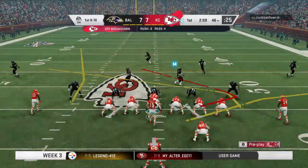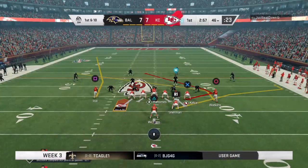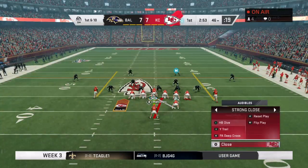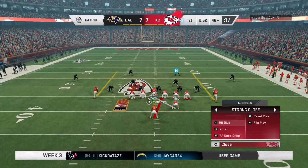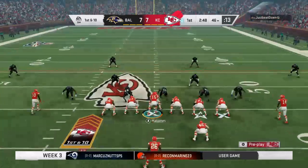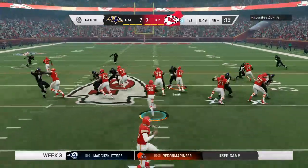Yellow. 180. Don't let him breathe. Don't let him breathe. Play that tight deep. Don't let him breathe, defense. Check safety. Check safety. Attacking attack. Let's go.